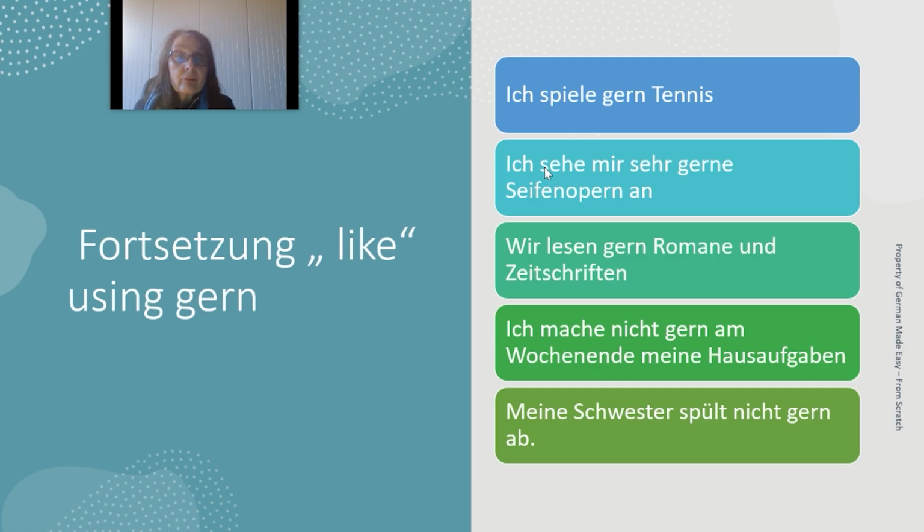Weiter. Also with like, with the verb, you can use gern. Usually with the verb, ich spiele gern Tennis. I like playing tennis. Ich sehe mir sehr gerne Seifenopern an. I really like watching soaps. Wir lesen gern Romane und Zeitschriften. We like reading novels and magazines. Ich mache nicht gerne am Wochenende meine Hausaufgaben. I don't like doing my homework at the weekend. Meine Schwester spült nicht gern ab, and my sister doesn't like doing the washing up. As you can see, with the verb and with the like, it's a tendency to use the main verb plus gern.